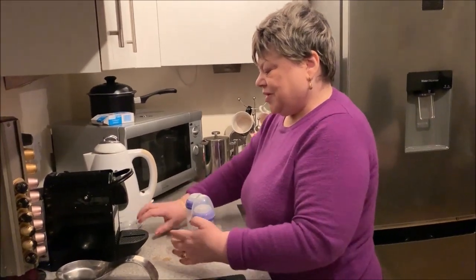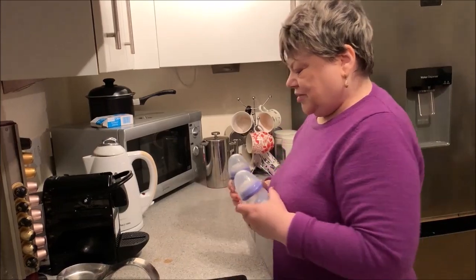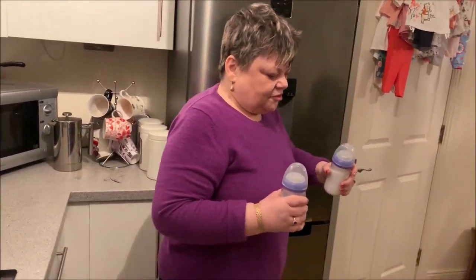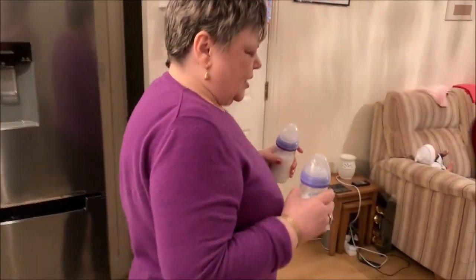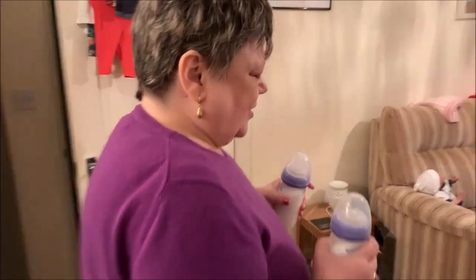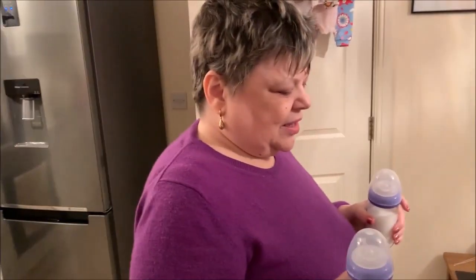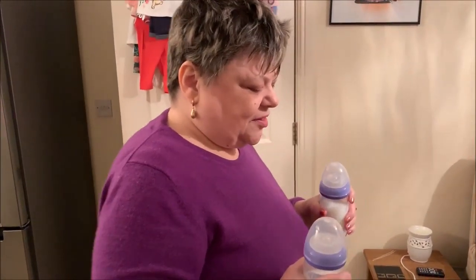I was feeding Oliver the other day. No, it wasn't Oliver, it was Sam. Feeding Sam, and I'd taken the top off to do the down teat for feeding a closed mouth baby. And the next thing was, poor Sam had milk all over him. Right, we're going to put bibs on and get everything sorted, and I'll be back with you in just one minute while we start the feeds.